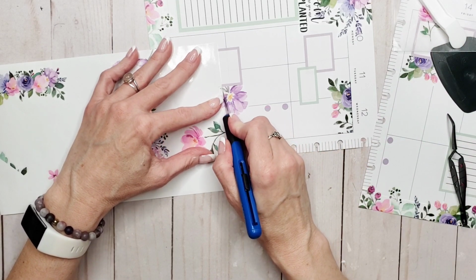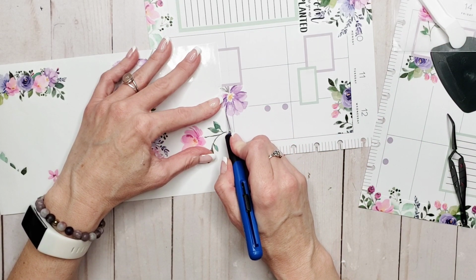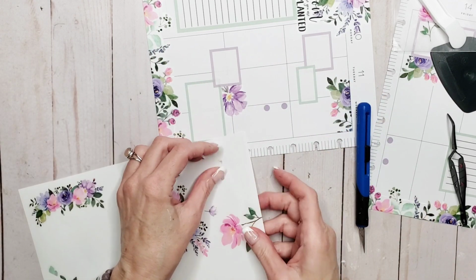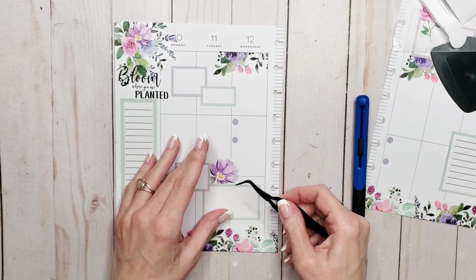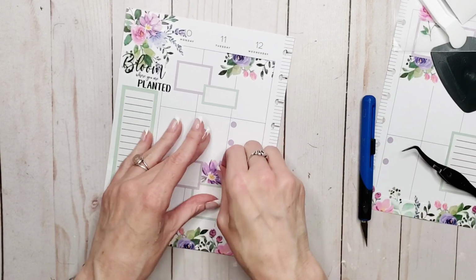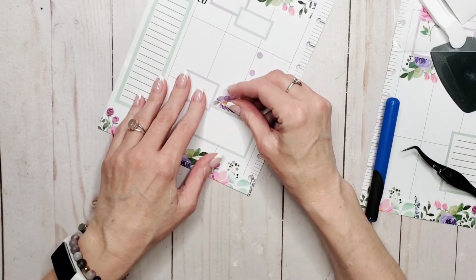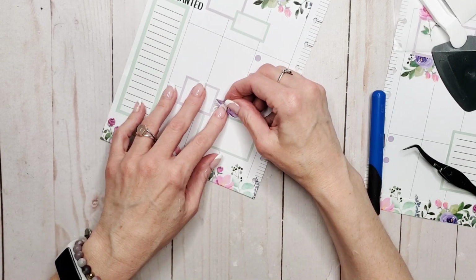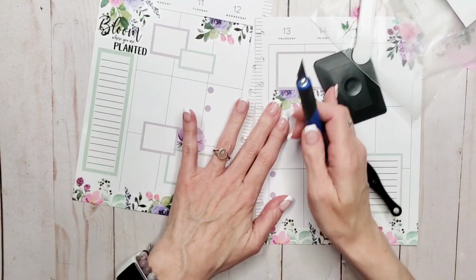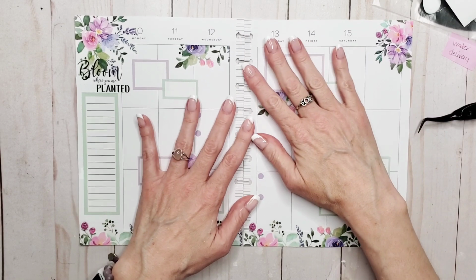Okay, so let's try this without making a mess. Oh my gosh, it actually worked that time. Oh, yay for me. Although I still need to rearrange the sticker a bit because I cut too deep on the trim. So let's fix that. We're just going to butt him up a little bit and pretend all that didn't happen. We'll take that out of there. Okay, let's look at our beauty.